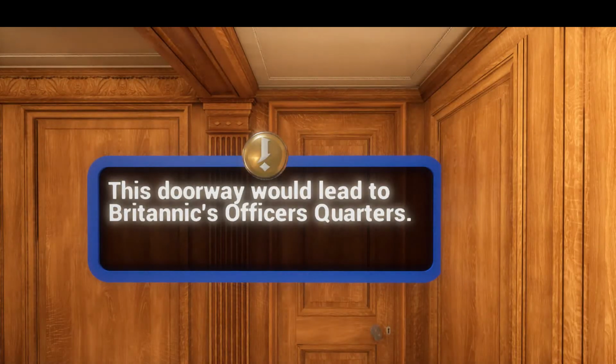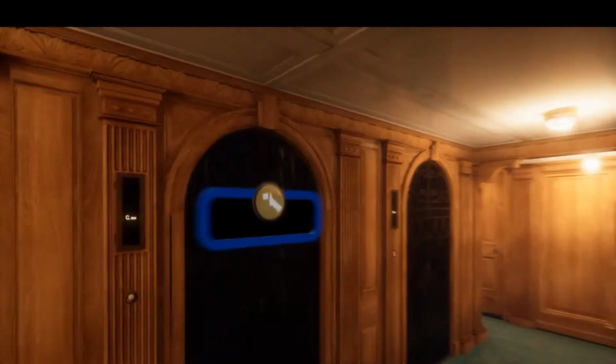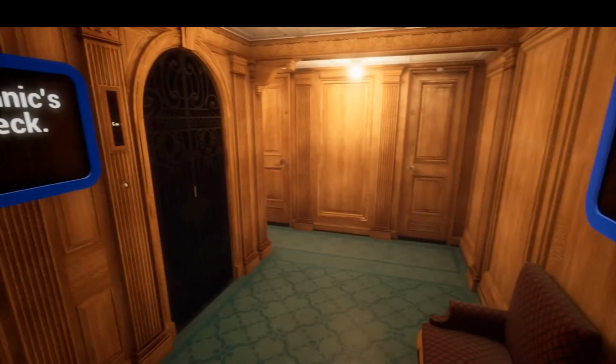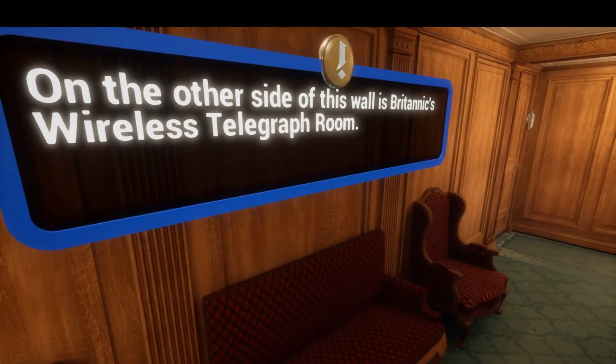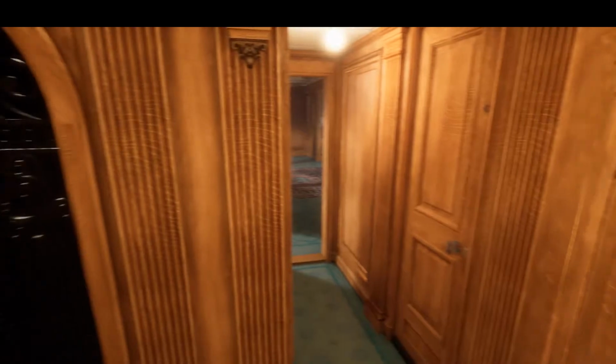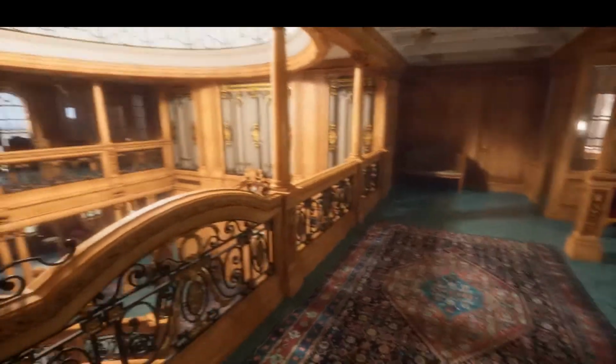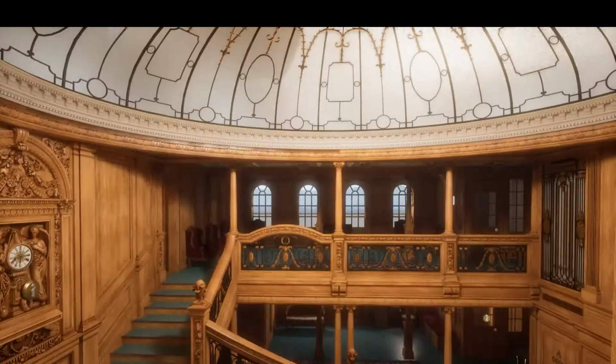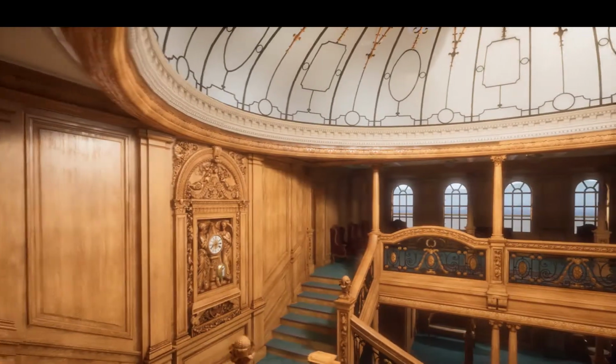This doorway would lead to Britannic's officers' quarters. Unlike on Olympic and Titanic, Britannic's elevators extended up to the boat deck. Yeah, that's quite interesting. On the other side of this wall is Britannic's wireless telegraph room. There's Honor and Glory.